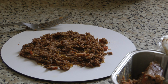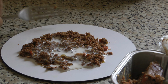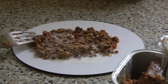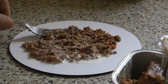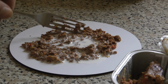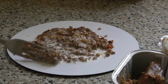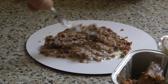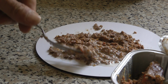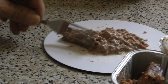So I just mash the food up on this disc, and I just put a little bit of milk in with it. They don't seem wildly keen on water, so to stop them becoming dehydrated, just put milk in so you get this kind of mush. I don't make too much of it up. I don't want too much of it left. If they eat all of this, then I'll make a little bit more up.